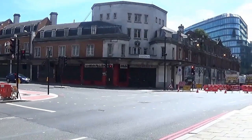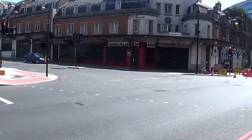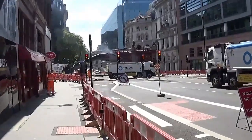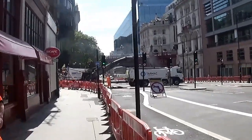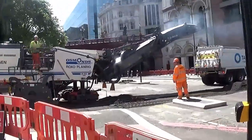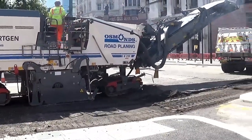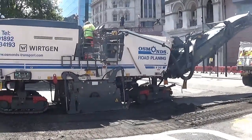Hi, folks. So this is the old Smithfield Market, and this building here, man, I wish I knew there was a way in there. I'd love to explore that. I love the smell of tarmac in the morning. It smells like victory. How cool is this machine? It's funny as well, because I've just been watching a ton of videos showing these things all around the world doing their thing. That's pretty cool, man.